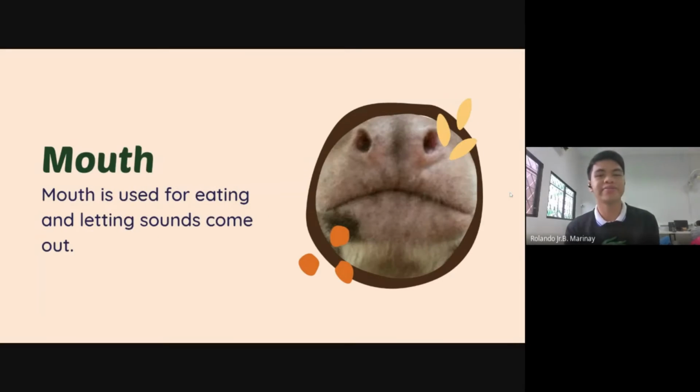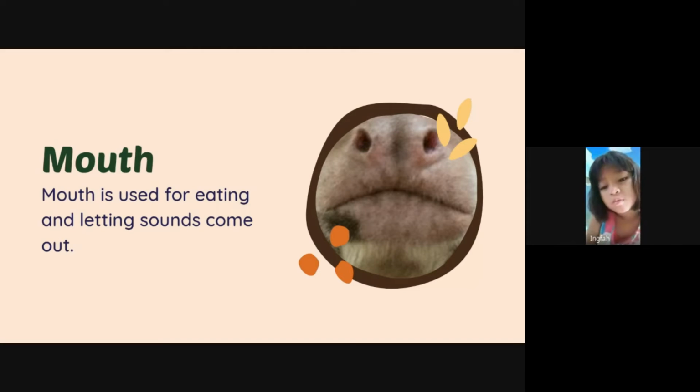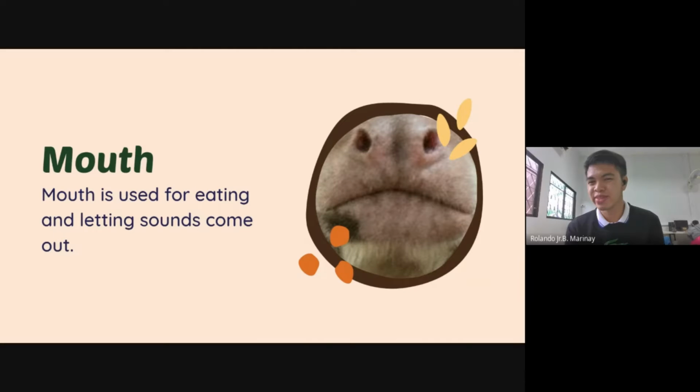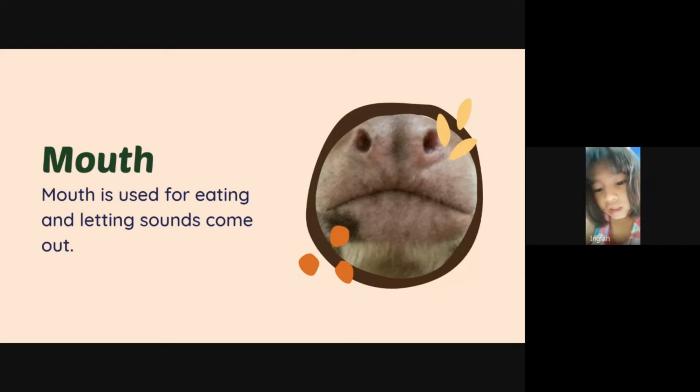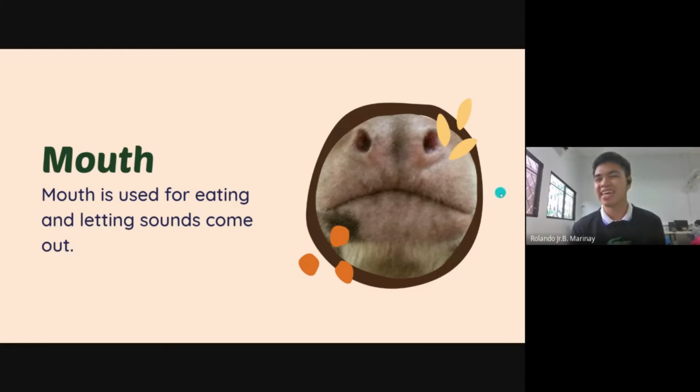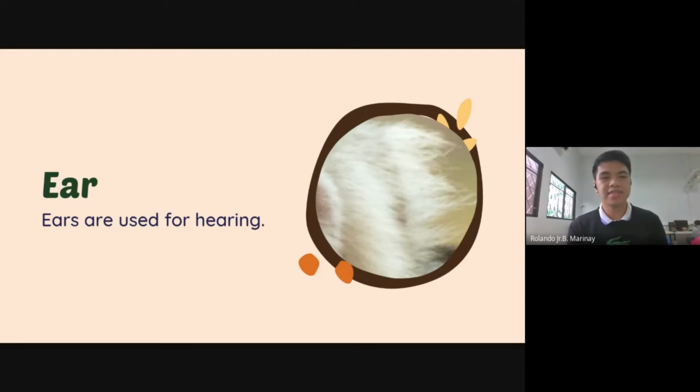What about this one? Mouth. It's also cute. It's a mouth. For eating. Very good. It's for eating. Yes, it's a mouth. Yes, it's for eating.